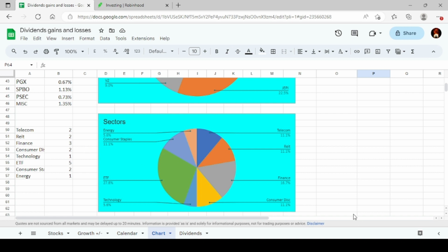I did add this for you guys. It was kind of something I was thinking about. When I looked at my portfolio, I was just wondering how diversified I was. I don't want to have everything in ETFs, or everything in consumer discretionary or energy type stuff. I wanted to have a little bit of diversification, so I put together this chart here just so that you guys can see where it is I'm putting my money.